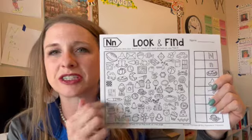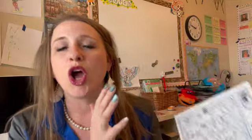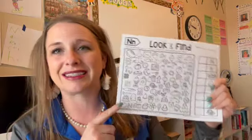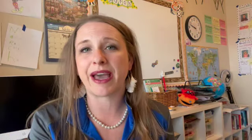And this is just a look and find. Again, this is a product that I am going to go back to and print out when I teach the littles at co-op, or if I ever have some kids come over and we're doing a little letter lesson. I always printed this out and we would listen to the abcmouse.com letter song.